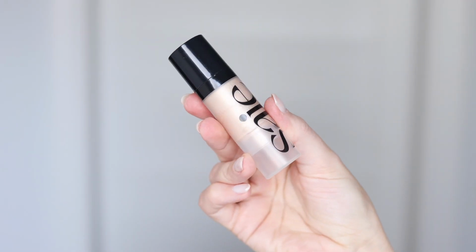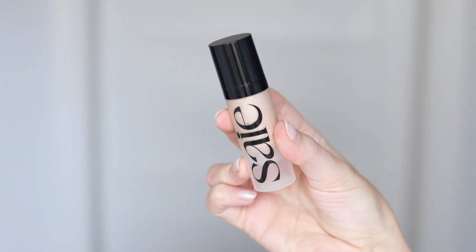Another glowy base I've been enjoying is the Say Beauty Glowy Super Gel. This is kind of iconic. I feel like it's their hero product and it's very multi-use. So we love a good multi-use product. You can use it as a primer, but it also looks really good on top of the skin. If you're someone with mature skin or someone that just doesn't like the intense, you know, high glow on the cheeks, this is something that you could look into.